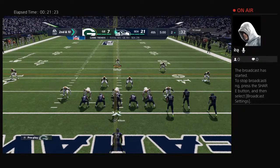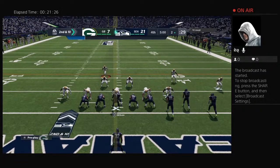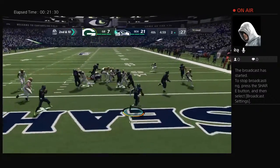Yeah, still third quarter, but you just get that feel. Yeah, they're teetering right there on the brink, aren't they? They run again with Carson.